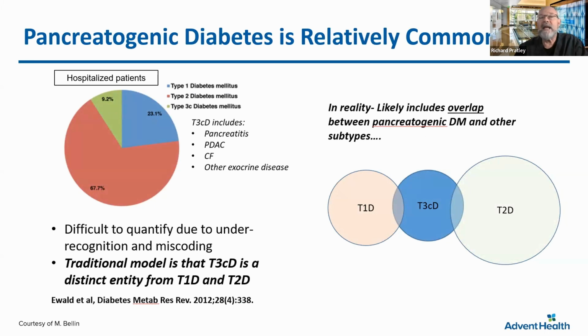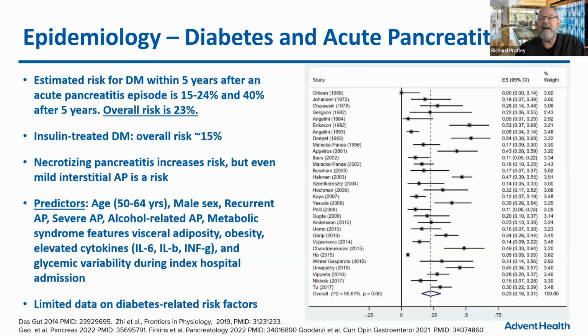I mentioned that pancreatogenic diabetes is relatively common. It's estimated there are about 300,000 cases of acute pancreatitis a year in the US, and these people are at increased risk. If you look at hospitalized patients, about 9% will have pancreatic diabetes. The majority, of course, will have type 2 diabetes, but a substantial fraction have type 1 diabetes. When it comes to how we think about type 3C diabetes, it is perhaps an overlap. So some elements perhaps of type 1 diabetes, especially insulin secretory defect, but also elements of type 2 diabetes, because it turns out some of the risk factors for pancreatogenic diabetes are the same as they are for type 2 diabetes.